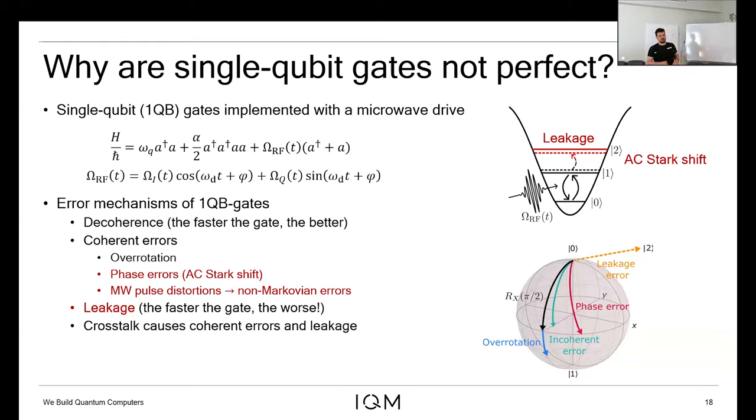So you can sort of think about this as qubit frequency changing when there's a microwave field, like a bosonic microwave field. Or you can think about it as the qubit getting to the second excited state during the gate and then going out of it at the end of the gate. So that generates a phase shift. You have the distortion of the pulse, which changes the shape from what you want it to be.